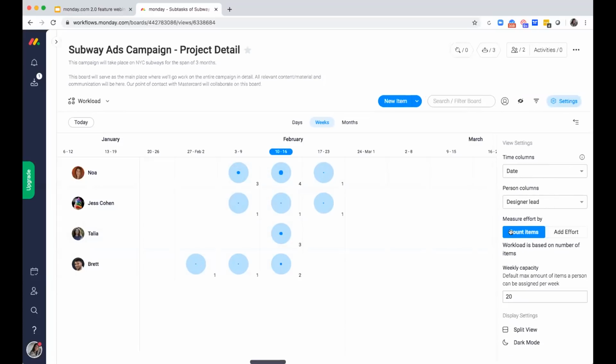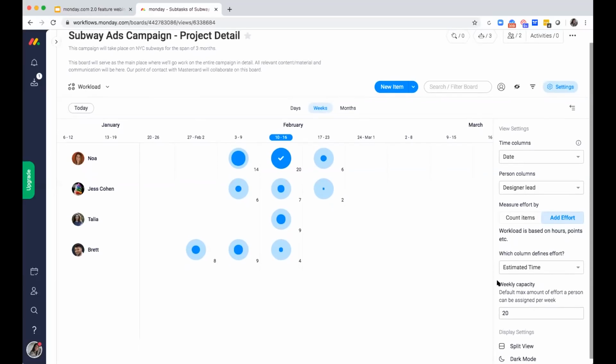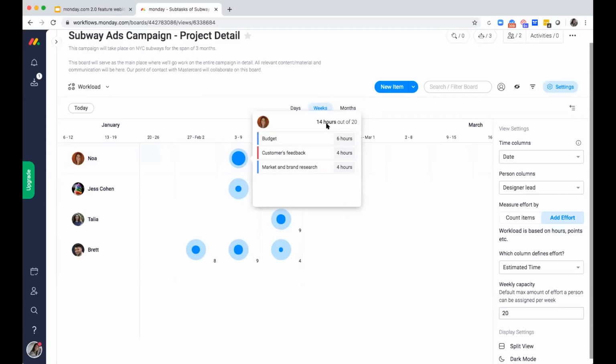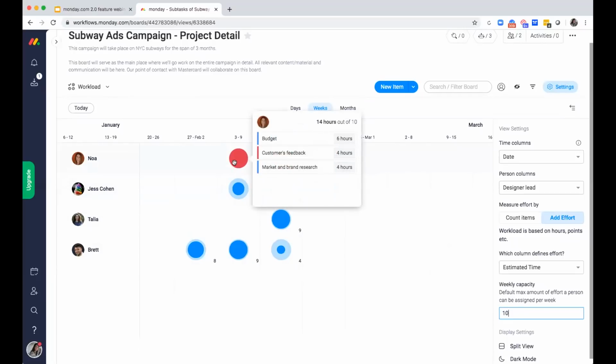We can measure the effort in 2 ways, simply by an item count, how many items they are assigned to that they are working on in this particular time period, or I can add in that numbers column, which shows an estimated effort. I'm able to set a weekly capacity for each of my team members, and that way I can see that Noah, for example, is pretty much at capacity. She's at 14 of her 20 hours, whereas Jess is only at 2. So here I know that I can add in additional responsibilities for Jess, and maybe Noah I should give a bit of a break to. Should somebody be overloaded, their circle will become red. Again, very visual, very transparent, easy to see what's going on with your team and how to manage an overall workload for your team.